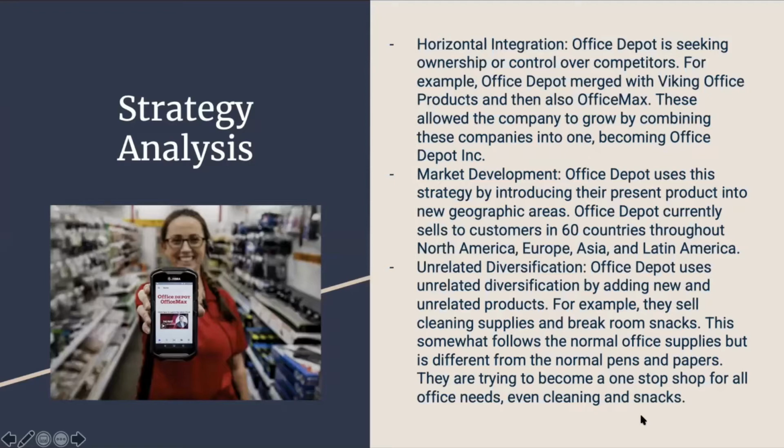Next is market development. Office Depot uses this strategy by introducing their present products into new geographic areas. Office Depot currently sells to customers in 60 countries throughout North America, Europe, Asia, and Latin America.